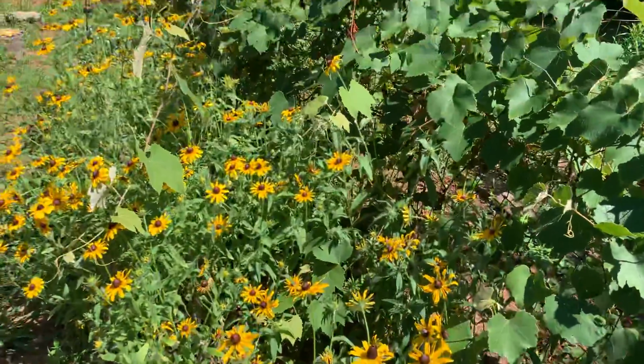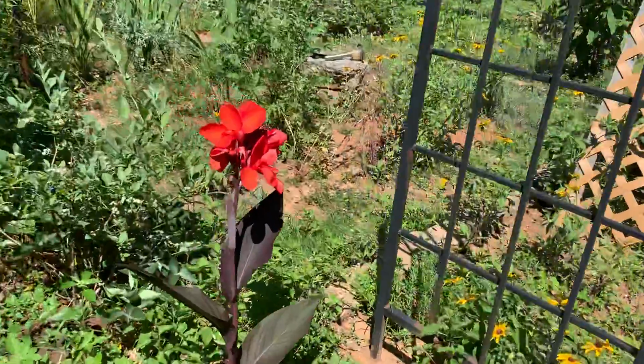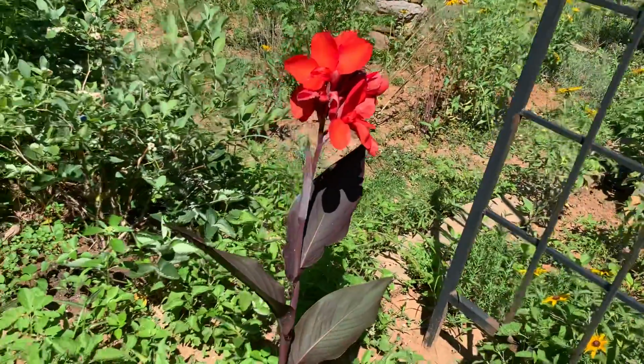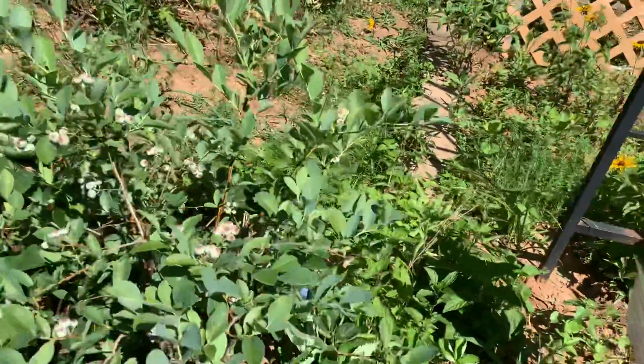Again, even more flowers. Here's one of my cannas, doing well. Blueberries looking good.